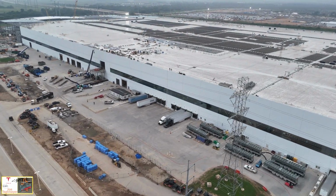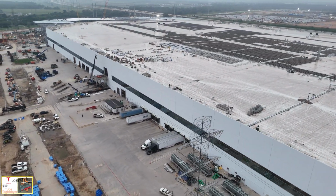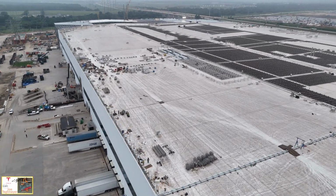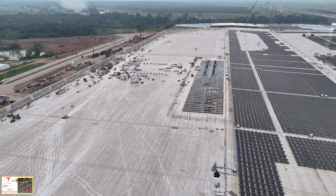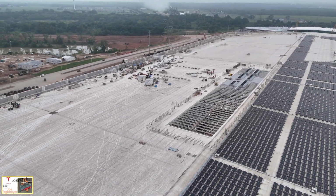As we fly over the east side of Body in White, we can see some of those temporary cooling units on the ground. We're going to go over to the open section on the roof and see where the permanent cooling system is being installed.